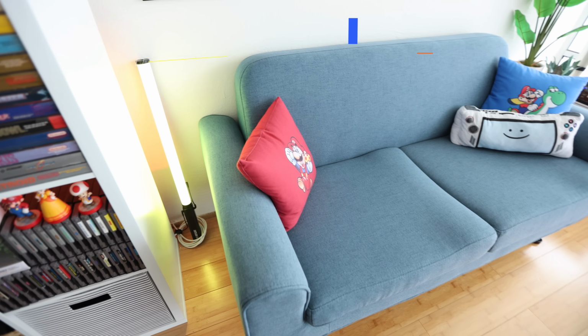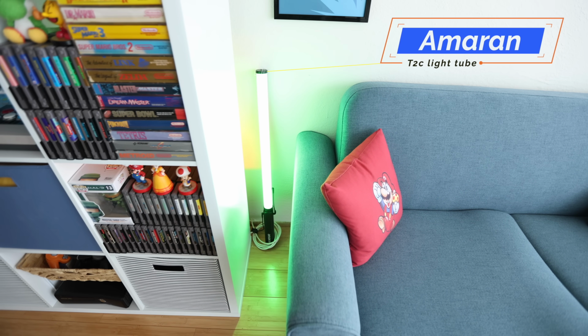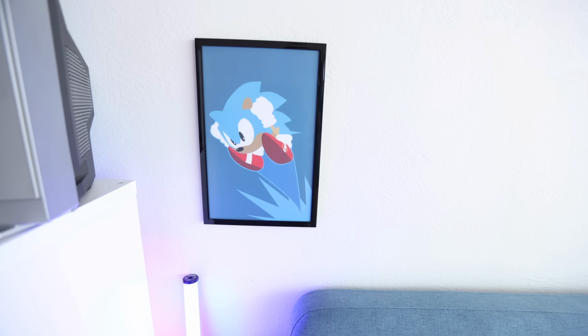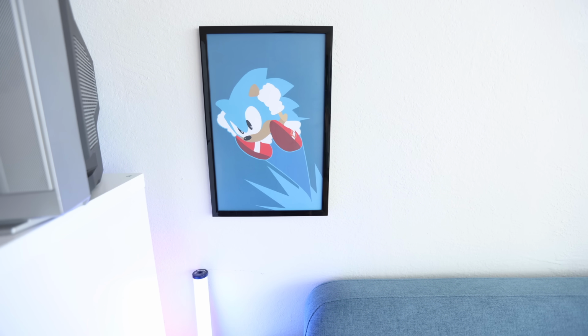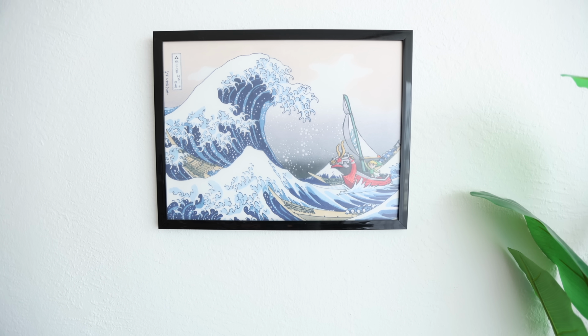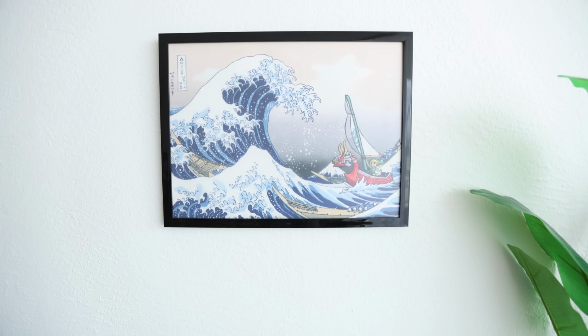To the left of that, I have a light wand, which I use as an accent light. I'll leave links to all this stuff in the video description in case you want to read more about them. Now above the couch, I've got two pieces of art. The left one is a print from Sonic Spinball, and the one on the right is from Legend of Zelda Wind Waker, but mixed up with the Great Wave of Kanagawa.